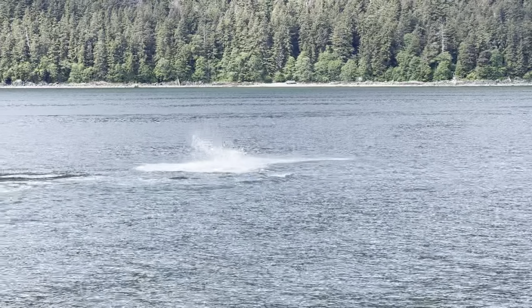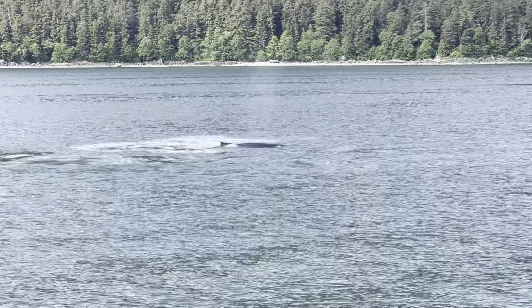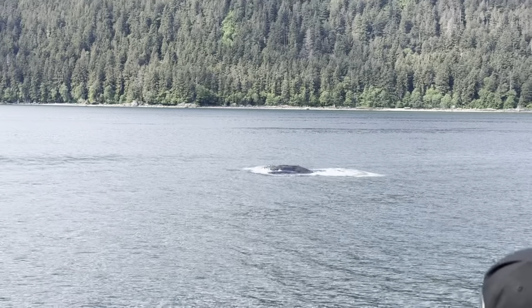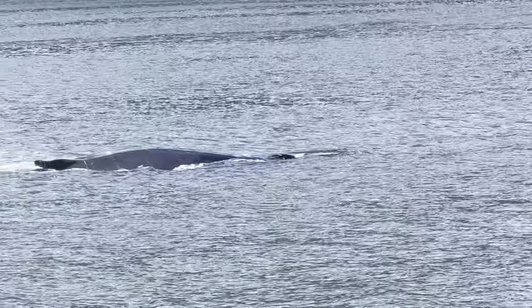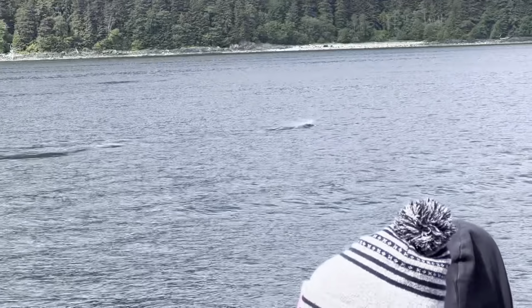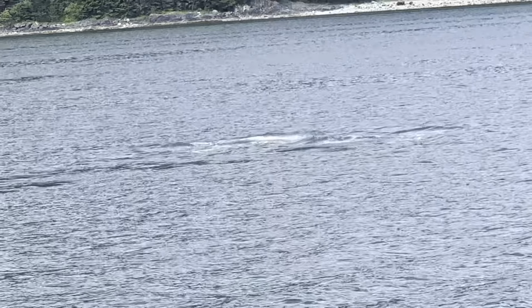There. They're like, I'm just gonna go around the boat. Wow. There's two, Victoria. Oh, look at his tail. It is a baby. Oh wow. Saw whales.